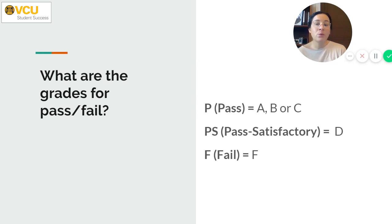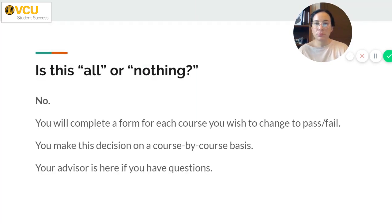A pass-fail grade will be awarded as such. For any course in which you earn an A, B, or C, you'll receive a pass if you choose this grade mode. For any course in which you've earned a D, you'll receive a pass satisfactory. And for any course in which you've earned an F, you'll continue to receive an F on your transcript.